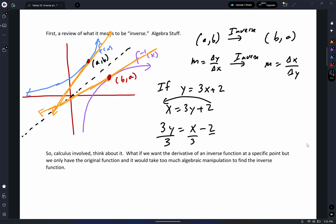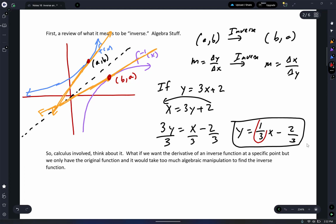3. I want you to recognize y equals 1/3 x minus 2/3. So here, I want you to recognize that my slope is 1/3, and the slope of the original was 3. Do you guys see that?